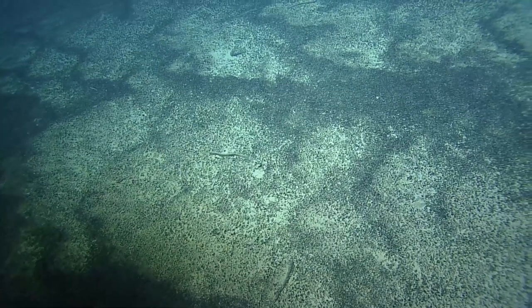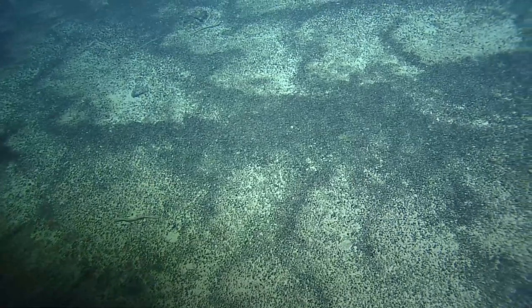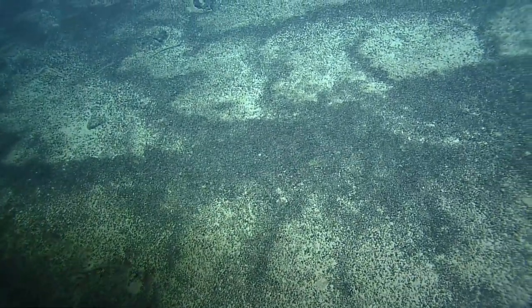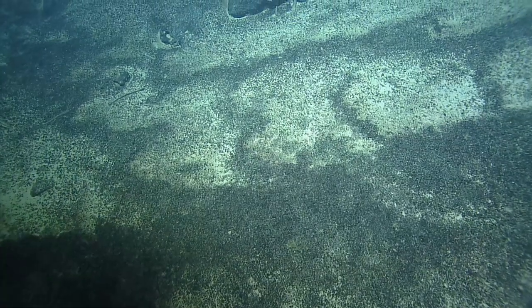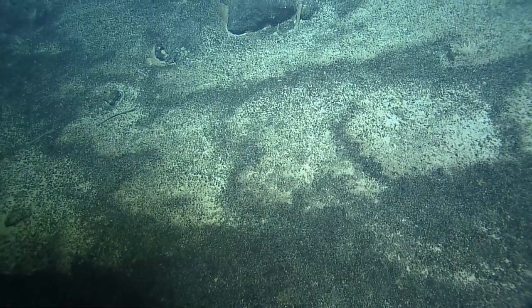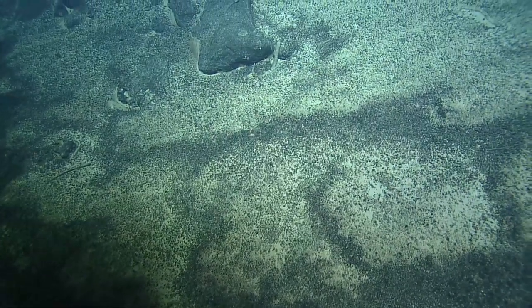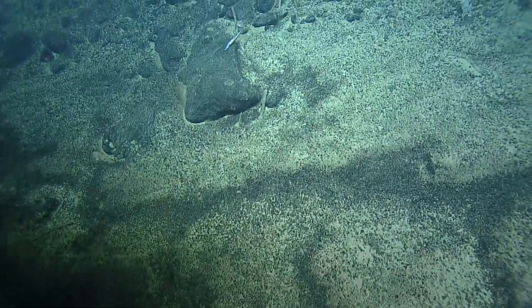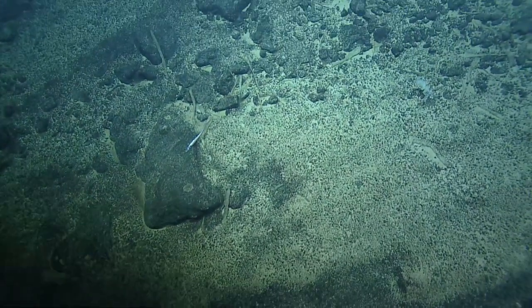So we're going to come around to the south on probably a bearing of about 110 or something to that effect. It'll tell you, look at that rim on those rocks. We're always looking for something we've never seen.